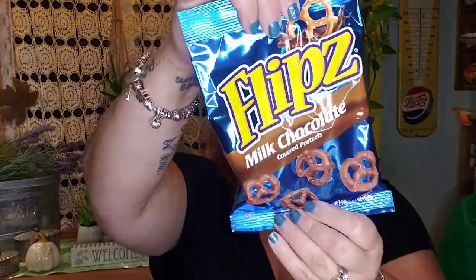And I picked up 3 bags in case anyone has never seen me haul them. They're 3.25 ounces. They're only a dollar, obviously at Dollar Tree, but a bag this size at my supermarket is $2.99. So it's a really good deal. And they're made with real milk chocolate. I love them. That's going to be it for the food related items.